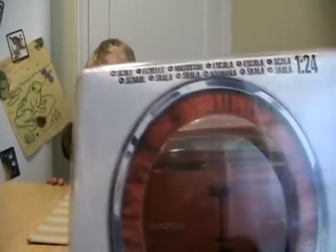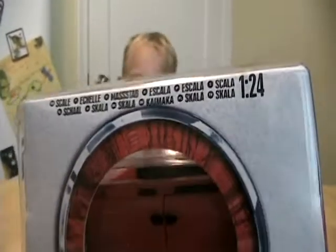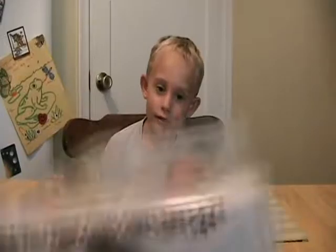Guys, I get a kick out of this packaging, and I don't know why. It's a 1:24 scale. I think that is so cool that they put that on there. They actually put the scale rating, because like most of the Transformers, they don't do that. But here it is, 1:24. I almost feel like just buying one of these and leaving it in the box. It's so cool. And of course, this is Hasbro.